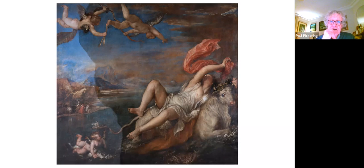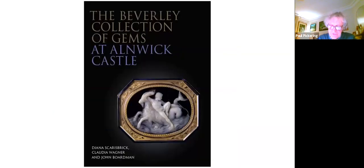And look at those cherubs up there. And first of all, look at the rape itself. Again, a jewel. We think that a jewel now in the Alnwick Castle collection was somewhere in Titian's imagination, giving rise to the way he portrays the subject. This is a boy on a sea Capricorn, in fact, not Diana, but again it's a figure being carried off by an animal in the waves.